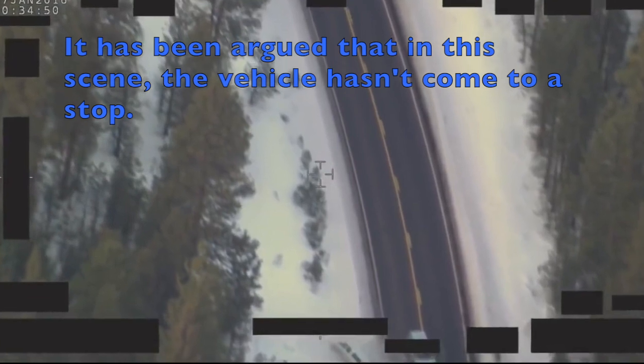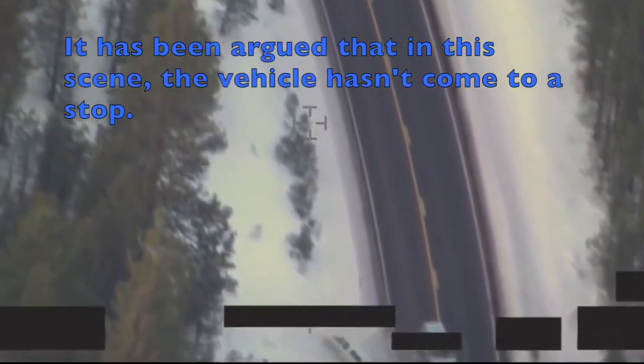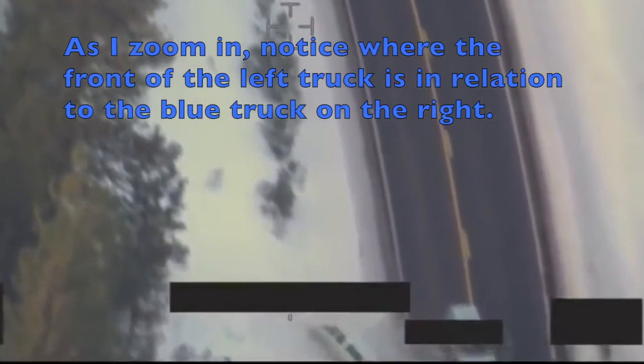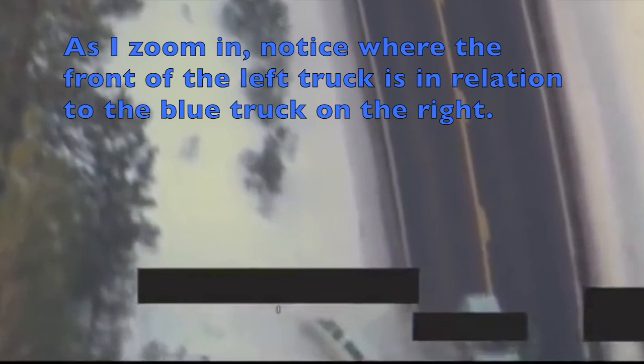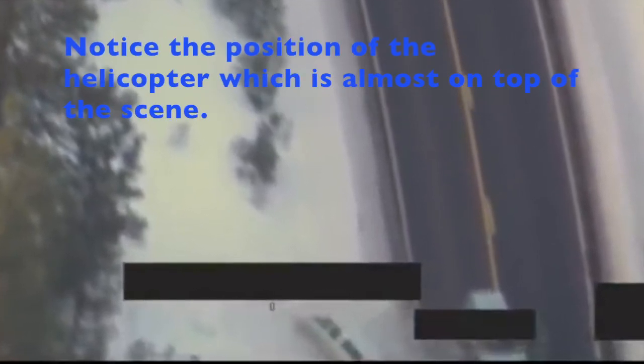It has been argued that in this scene, the vehicle hasn't come to a stop. As I zoom in, notice where the front of the left truck is in relation to the blue truck on the right, and notice the position of the helicopter, which is almost on top of the scene.